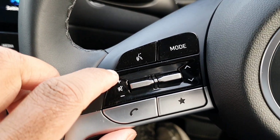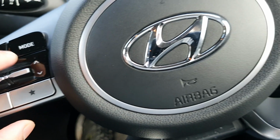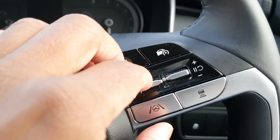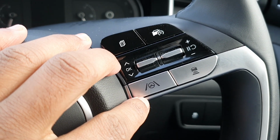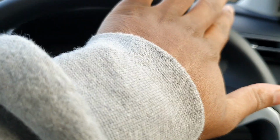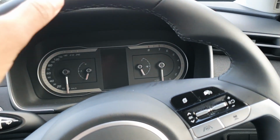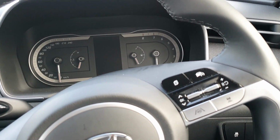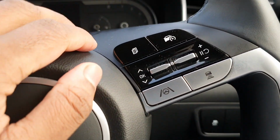I keep pressing the wrong button. You can see they feel very solid. You can see all your other buttons as well. So you got your lane keeping assist. How it works is when your car veers off the lane, the car will notify that and then veer itself back in its lane. So it will maintain itself in its lane by reading the lanes, which is actually pretty useful, especially when doing interstate trips and stuff like that.